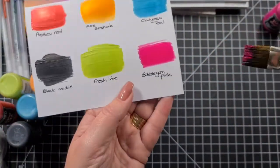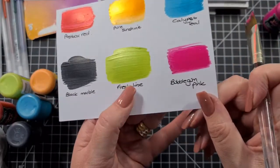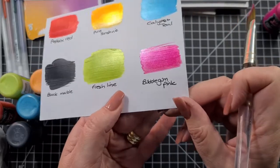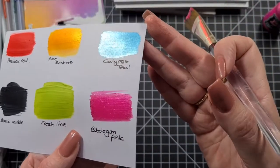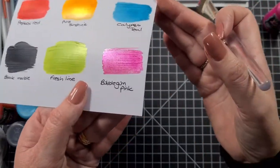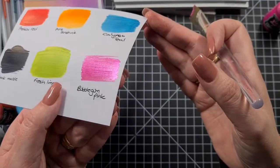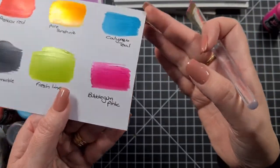So they're the shimmer paints. You can see, like, you know. I mean, these are still a little bit damp, but they're still pretty dry. And this one is dry. This Calypso Teal is dry. And you can still see the shimmer in that, like the metallic. So they don't lose anything as they dry. That's it.